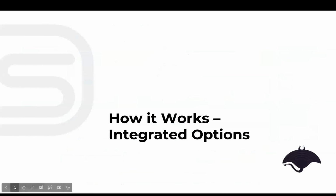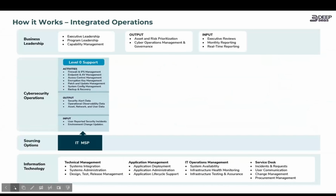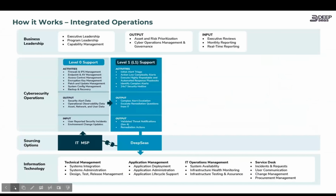So the inevitable question, how does this all work? What does a workflow look like when you put this all together? And so we're going to share with you what we articulate and how we articulate that workflow with our customers. It really starts with that level 0 support. It's about that infrastructure and availability. It's about that critical function. That then leads to level 1. That's where you're beginning to do the alert monitoring, detecting, containment, and some low-level remediation.